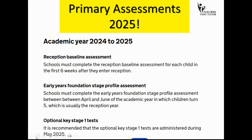At the end of reception, you have what's called the Early Years Foundation Stage Profile Assessment. This is where the children are assessed at the end of reception, across the areas they've been learning, to see where the teacher would assess their attainment. I'm going to talk more about these in a minute. Also, we've got the optional Key Stage 1 tests, the SATs tests for Year 2, which are optional now. Schools don't have to get the children to sit them, but a lot of schools are still doing so.